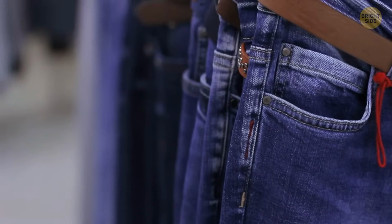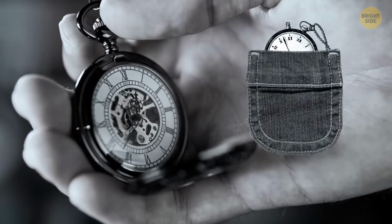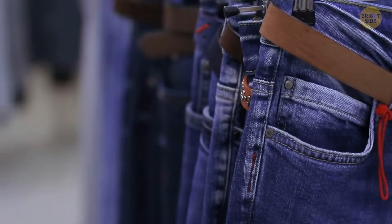Ever wondered what that small pocket on your jeans is for? People used to wear watches on chains. That small pocket was meant for it. Now, almost no one wears such a watch, but the pocket remains. You can still keep something small in there, like a ring.